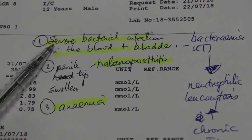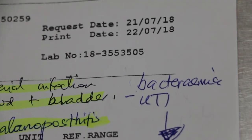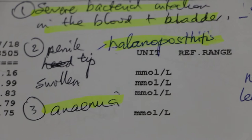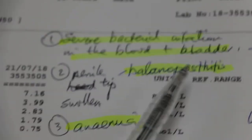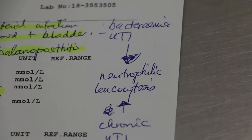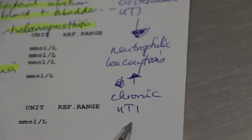The very high total white cell count means a severe bacterial infection in the blood. And from the urine test, we know that the bladder also is infected. So it's bacteremia and UTI, urinary tract infection. The swelling of the penis and the prepuce, the foreskin, is known as balanoposthitis, and that is sometimes due to chronic urinary tract infection that was not treated. As far as this blood test is concerned, the neutrophils and the leukocytes are very high, so it most likely comes from a chronic urinary tract infection which has not been treated by the owner.